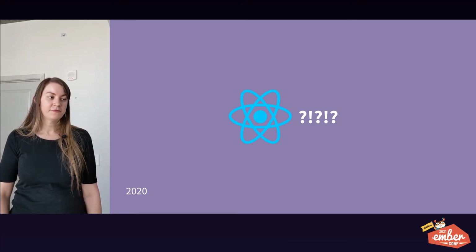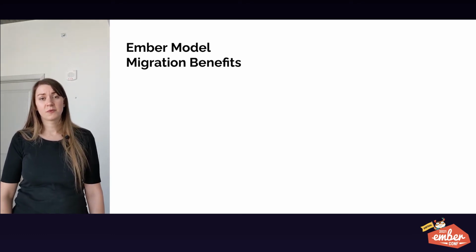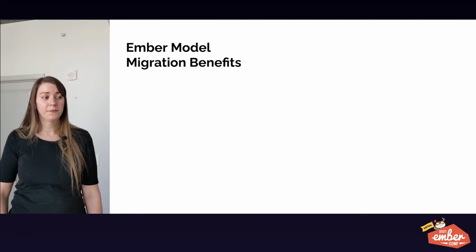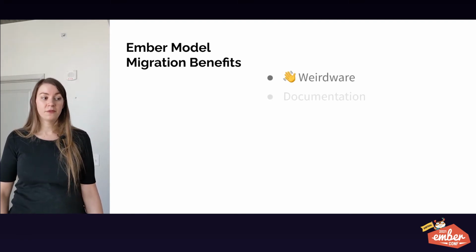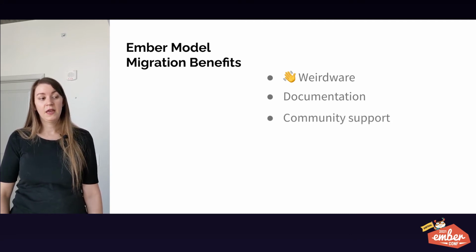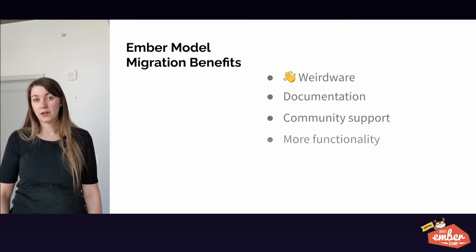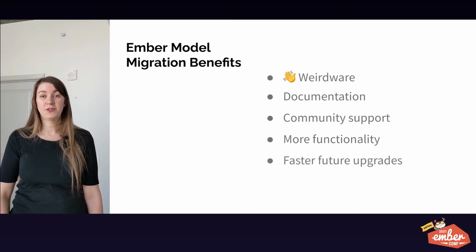We decided that though the upgrade path was costly in the short term, there were so many benefits in the long term that it was worth it to migrate from Ember model to Ember data. We'd get rid of the Ember model weirdware, and there would be thorough, better documentation and more community support for using Ember data. And we would also get more extensive functionality for the models that we migrated. We also realized that we'd be able to upgrade Ember more quickly in the future.